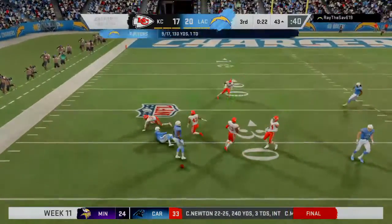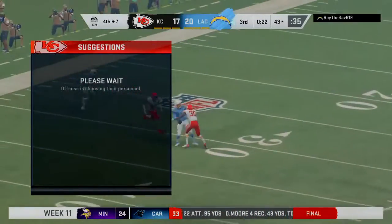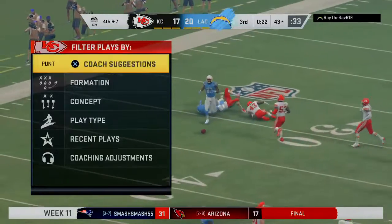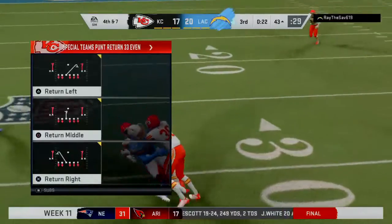Now a 3rd down throw, but it misses the target, incomplete. They had enough yards for the first down, but a clutch hit right there defensively jars it free. No first down.